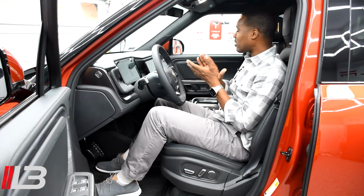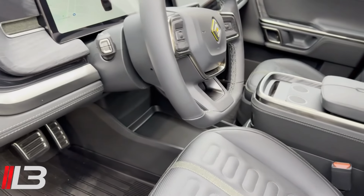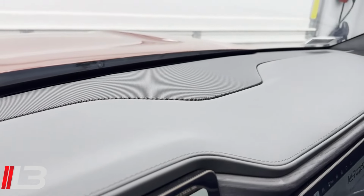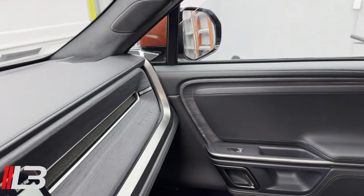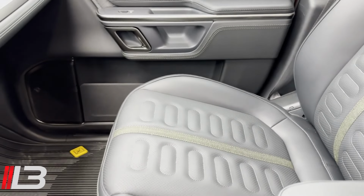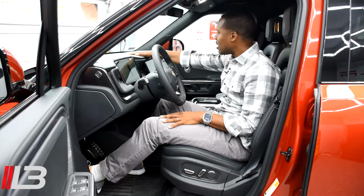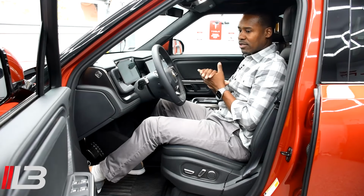There is no glove box in here. It's not a deal breaker. There's plenty of storage as you start to navigate your way around the cabin. I love the materials on the door panel, the built-in speakers, the pockets on the doors themselves for you to put stuff. All around, this is a very, very nice vehicle. Honestly, I don't have any complaints. But everything about the car, the software, the screens, the interior, the pedals, the yellow accents, the materials used, I have no complaints. This is a great, great vehicle.